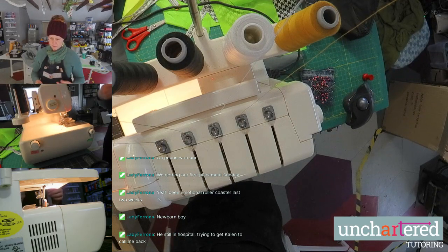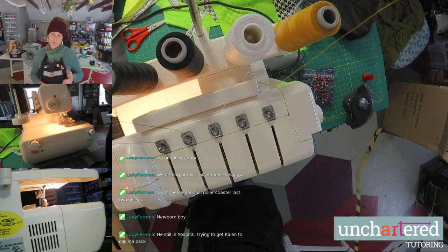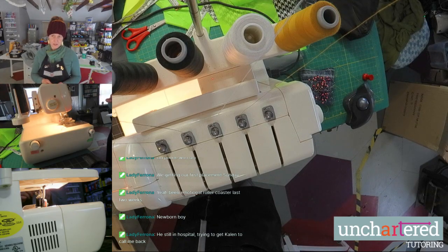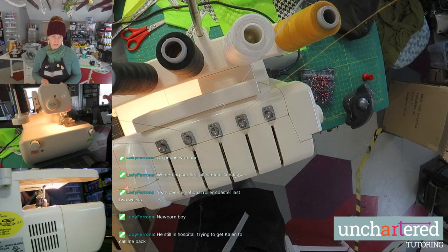Now we have to turn it around, which is not as hard as it sounds, but still harder than it sounds. I could cut them and then turn them. That could be a way to do it.